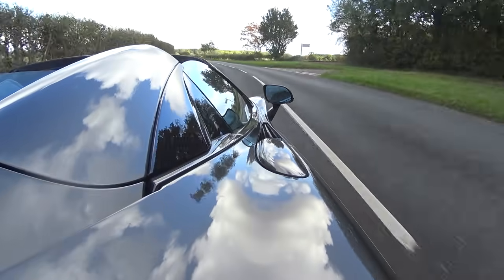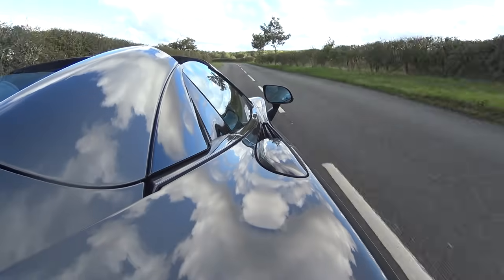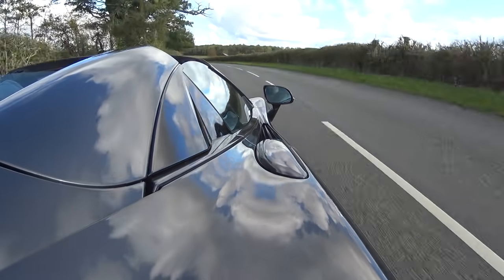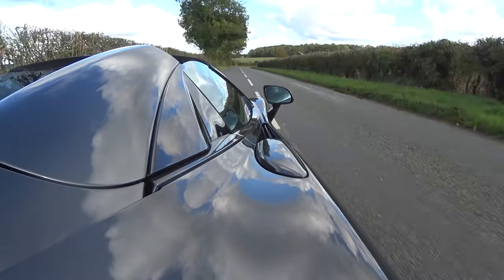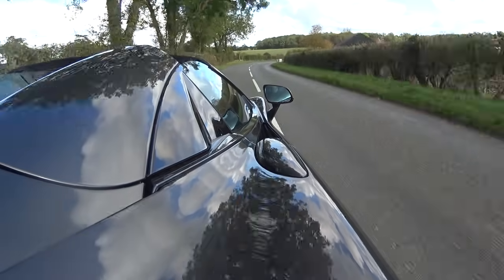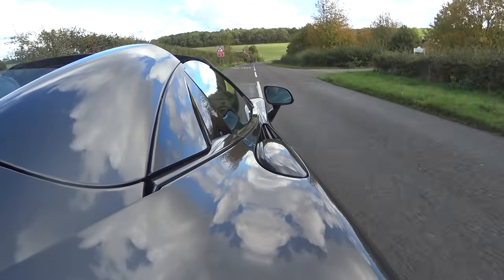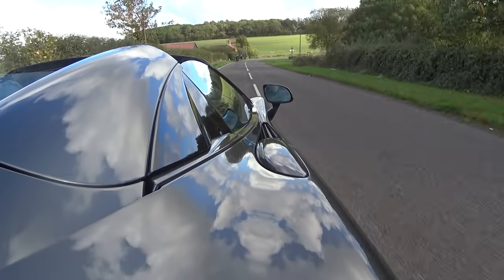However, there is also a possibility that a lot of it's due to the tyres and the weather. Most of the time I've been driving this car, it's been either cold, dark, or both. And in that circumstance, the tyres aren't doing their best. And I'll be honest, hand on heart, I'm just not a big fan of Pirellis whatsoever.